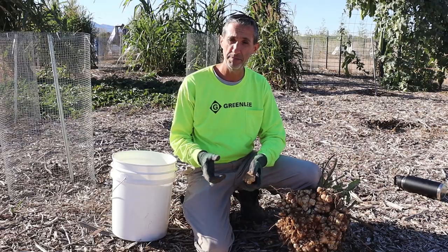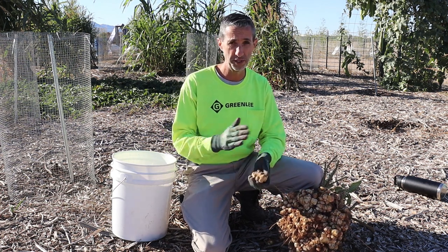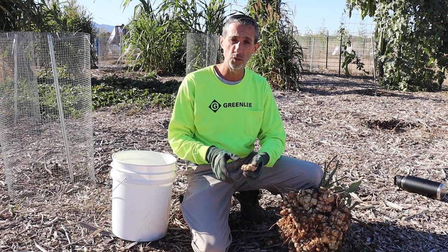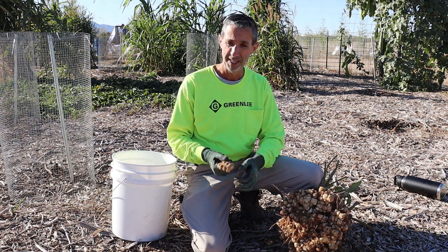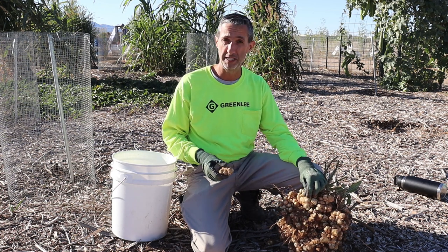One of the things that happened here about a week or two ago is we had that strong storm come through, really hard winds, and knocked over one of our Jerusalem artichokes. Actually, there was a second one that you saw us just harvesting now that was partially knocked over.